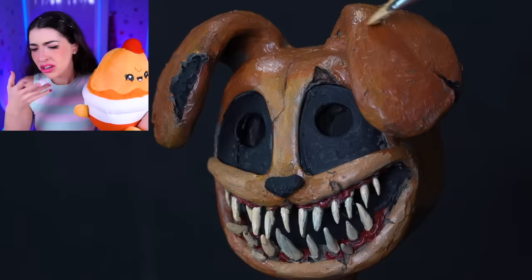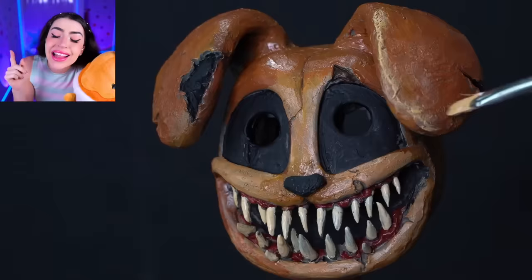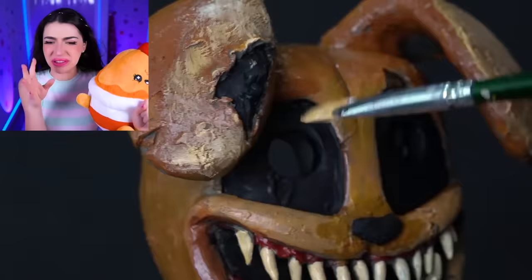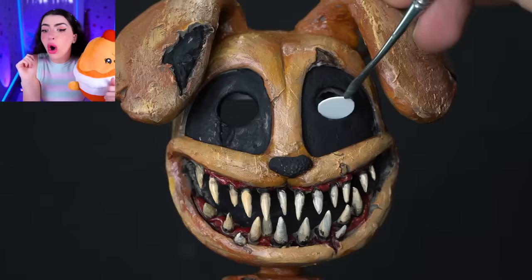Teeth aren't supposed to be that color. Unless you let them soak in some gasoline. Oh, perfect, perfect. They're rotting even more and we're coloring them in black. Wait a second, family. What are we painting next? This does not look like it belongs to Dog Day.